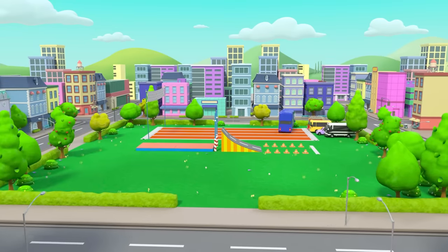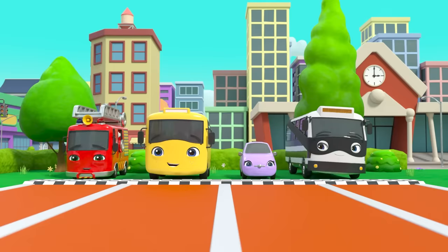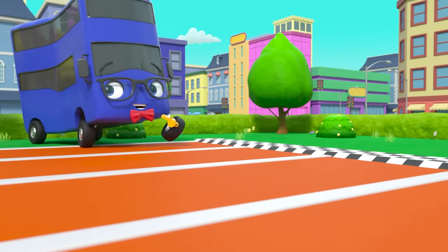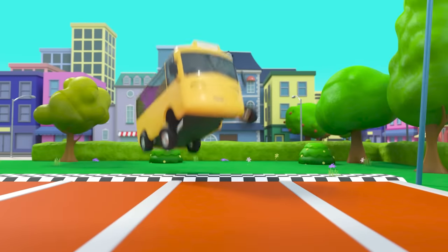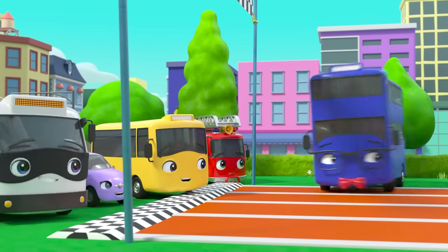It's sports day at Buster's school. How exciting! First is the 100-meter sprint. On your marks, get set, go! Go, Buster! He's the winner! Hooray! That was easy! Buster is the fastest in school!